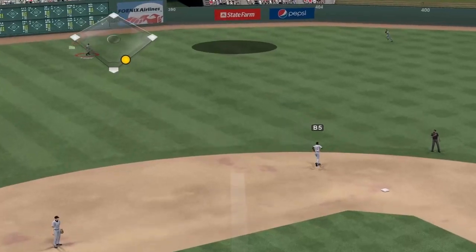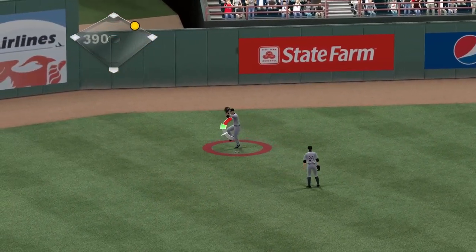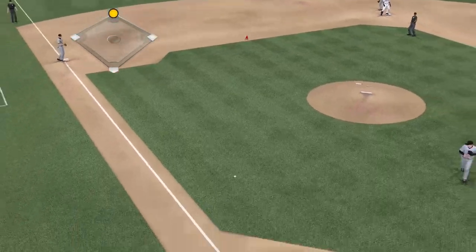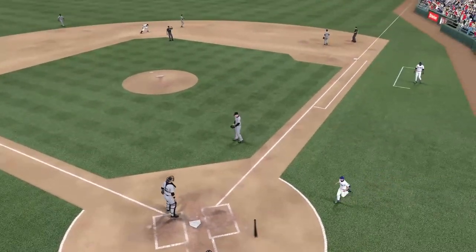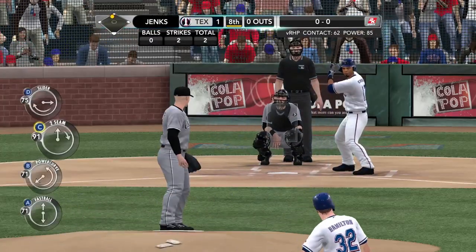Swing and a drive, deep left center. And that gets the tying run on board. Well, what a great way to get things started. Leading off the inning with the double. Put yourself in scoring position early. Here is Nelson Cruz.